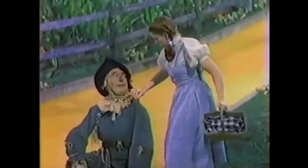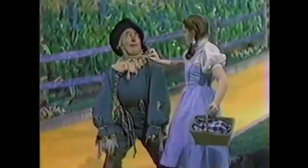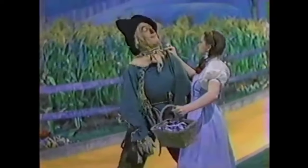Everybody remembers this sequence from the movie, but the disc includes outtakes of footage that was trimmed from MGM's final release version. Here's how the longer version would have continued.